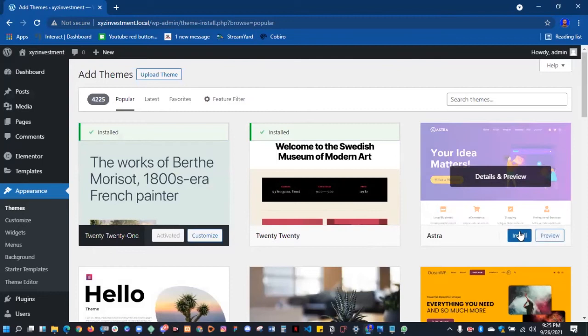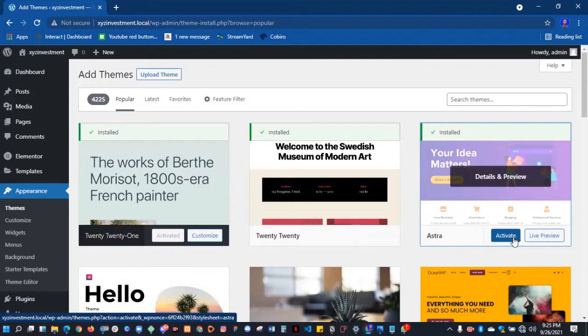All you need to do is click on install. The system will download the theme and install it on your website locally. Let's give it some time. The time it will take to install a theme or plugin depends on your internet speed. Once your internet is fast enough, it will download and install very fast. So I'll activate this theme right away. Wait for it to activate.